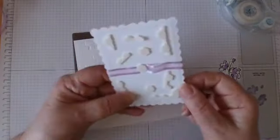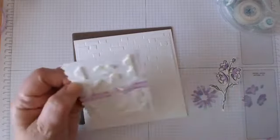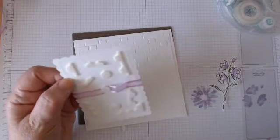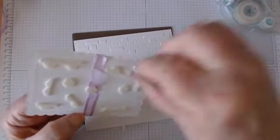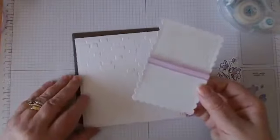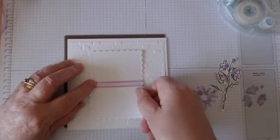And as usual, I've put an abundance of dimensionals on. Because I do like dimensionals, as you all know. I say I like to have plenty of support. Okay, so this is going to go on here when I can pull these bits off. So this is going to go on here. Let's make sure I've got my fold on the right side. Not the right side, but the left side. You know what I mean. Right, so that's going on there.